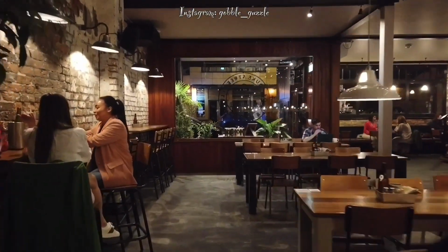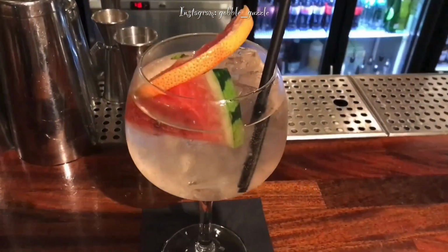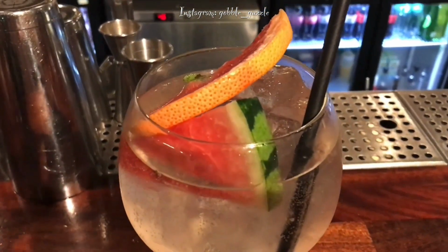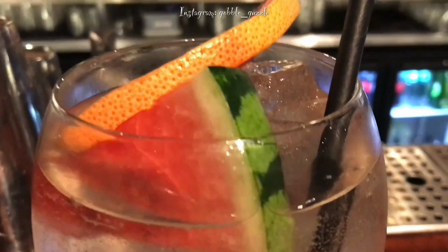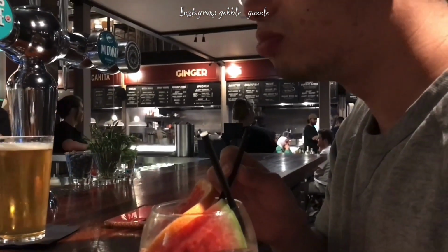The food stalls are closed, but the bar is still open, so might as well just prop ourselves by the bar counter, have a drink before we move on. Hey, this is actually a very nice G&T. It's very summerish. I like it.